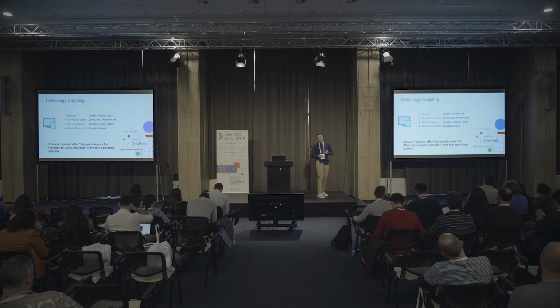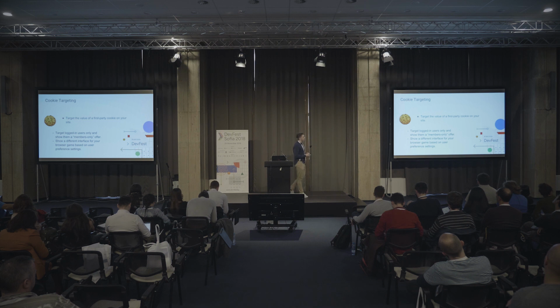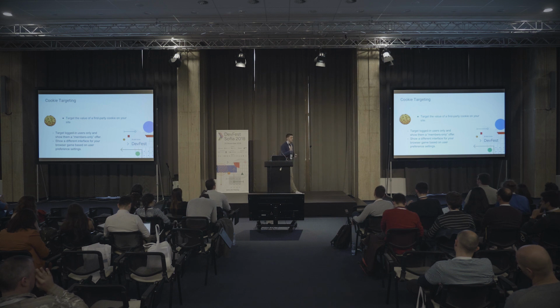Technology. We can target based on browsers, operating system, devices, and specific device info. I can target users that have, for example, Samsung Galaxy S5 or iPhone X or any sort of that. Cookie. We can target first-party cookies. Most websites and most frameworks, as I know of, use first-party cookies to show us that you're logged in, you're not logged in, or you have specific settings. If you're on a service that allows you to choose themes and stuff, this is mostly stored in a cookie. You can target that.